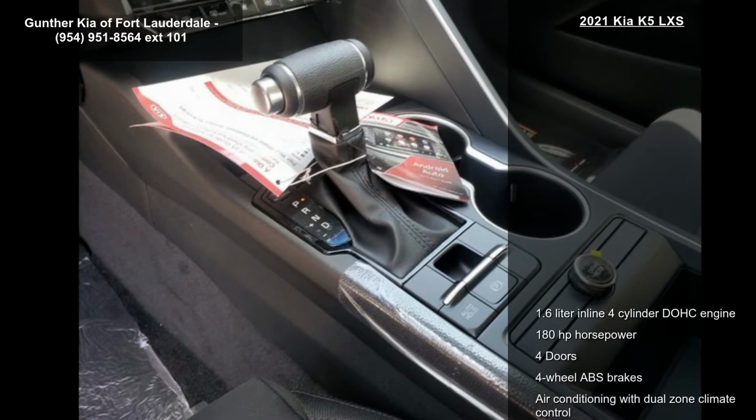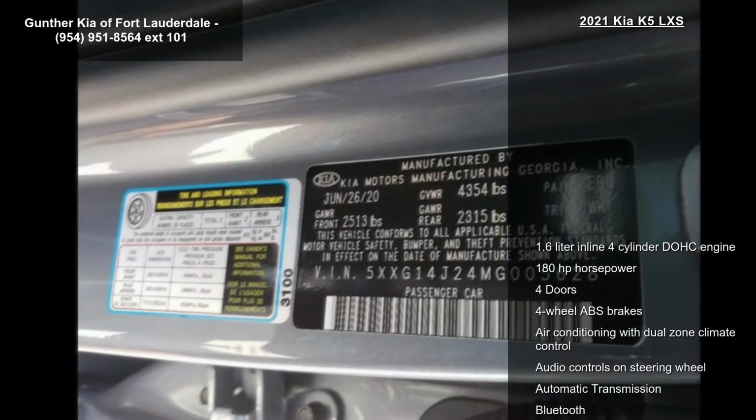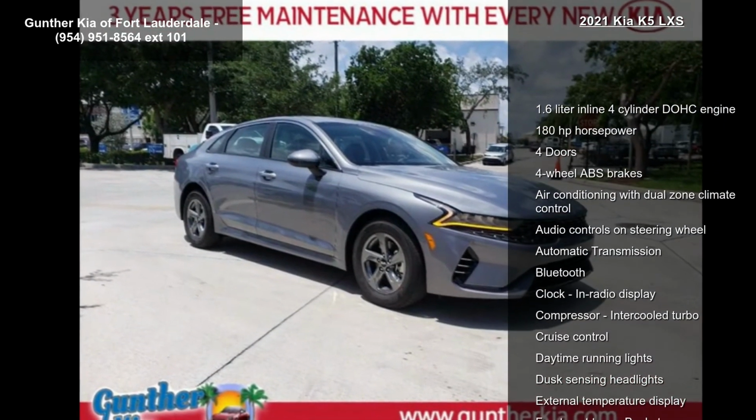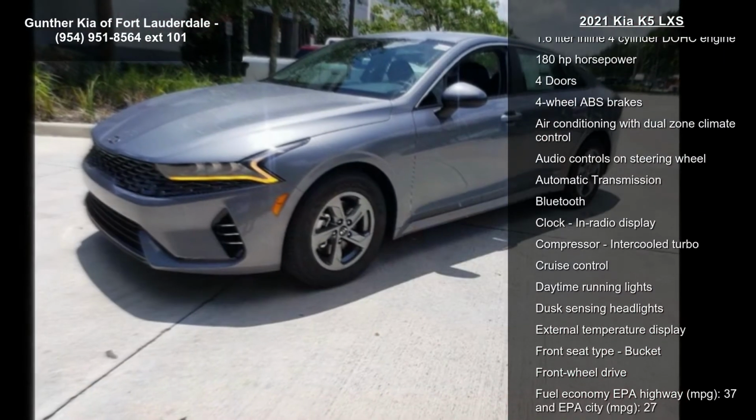If you are looking for a new car, this might be the one. Low mileage is an important factor in your purchase, and this vehicle delivers a low odometer reading. A test drive is waiting for you.